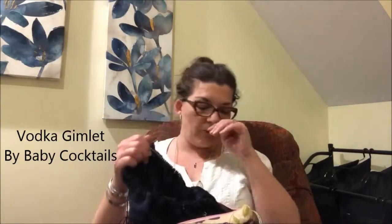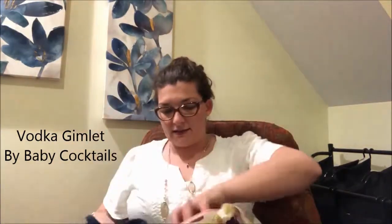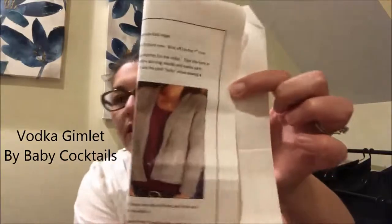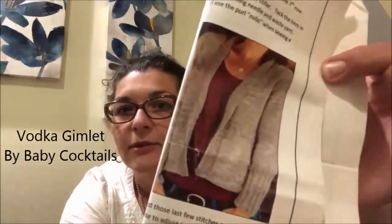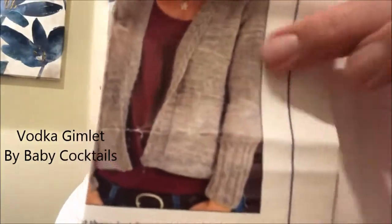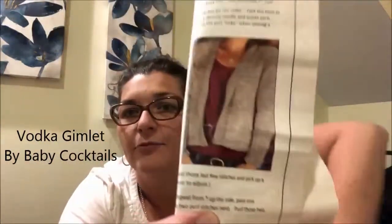I had resurrected, unearthed, reborn the Vodka Gimlet sweater by Baby Cocktails. Let's see, do I have a picture? I had cast this on in 2013, if you remember. And that's what it looks like. My plan is to make it a little bit longer, but I do love this waist detail. I don't know how well you can see that. If I go way in, can you see it? Not very well. And the long cuffs. I'm going to make mine a little bit longer. I don't want it to end before my jeans. I usually like a couple inches past my jeans, so when I sit, it stays down.